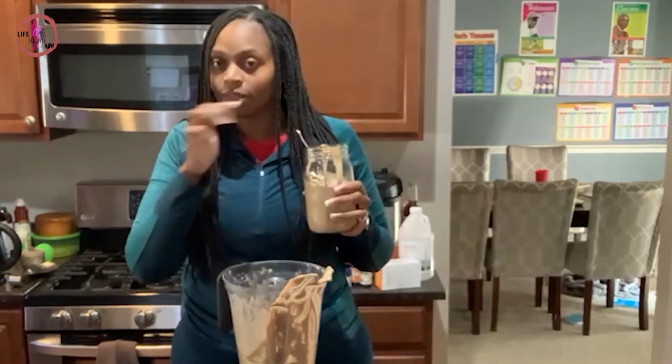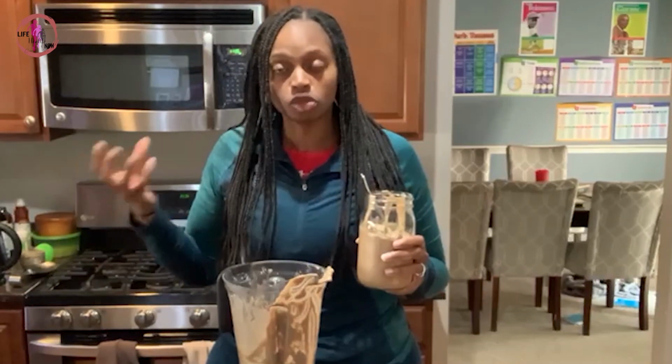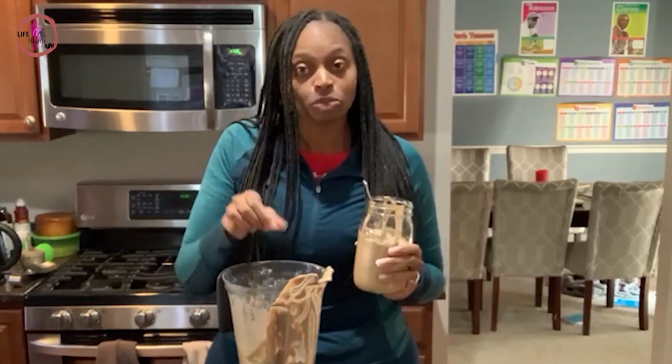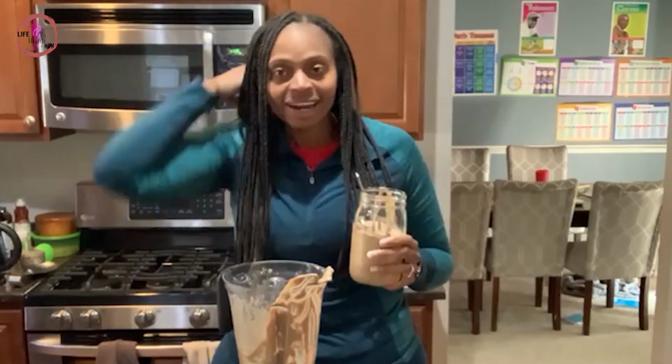There are times when I'll add some additional greens in here. So I might add some spinach. I might add some green powder, like a superfood powder. And I've been known to add some turmeric in here for inflammation. And if it doesn't feel sweet enough, I've been known to add a couple of drops of stevia too. So that's kind of how we do it, right?